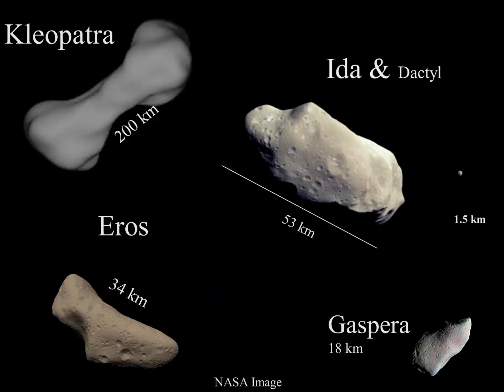A few of the other asteroids: Cleopatra is an interesting one that's basically the shape of a dog bone. The asteroids Ida and Gaspra were both studied by the Galileo spacecraft on its way to Jupiter. As it flew past, we discovered that Ida had its own small moon at 1.5 kilometers across. In the lower left, we can see the asteroid Eros. Eros is a near-Earth asteroid that is 34 kilometers long. It was visited by NASA's Near-Earth Asteroid Rendezvous, or NEAR, spacecraft.